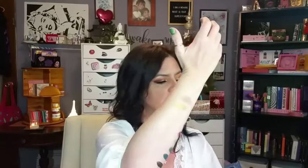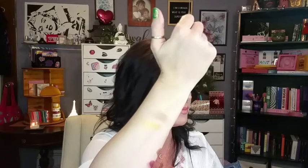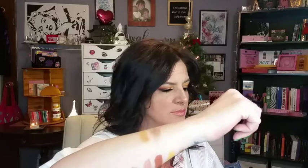So this is Evergreen and West Coast. Those are the two shimmers. Let me turn this down some. All right. I do like the colors in here. They do blend well together.